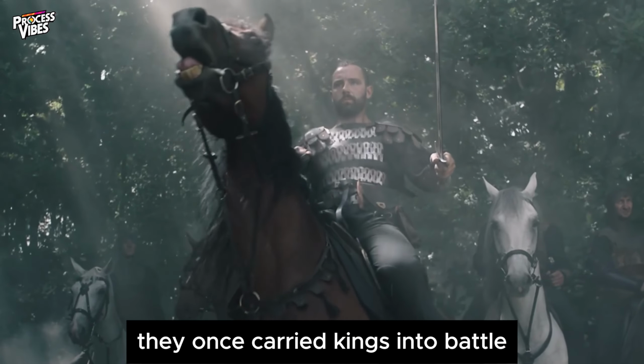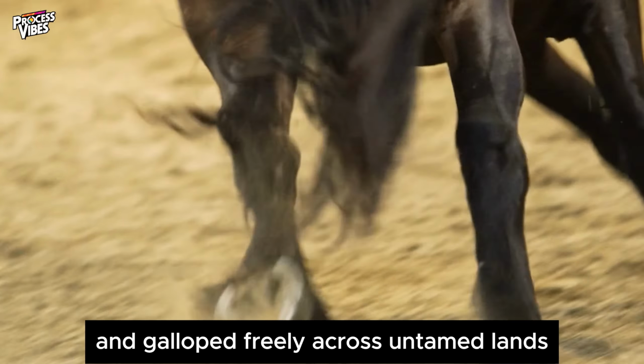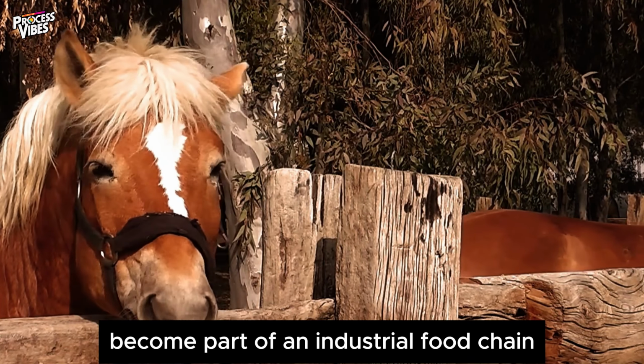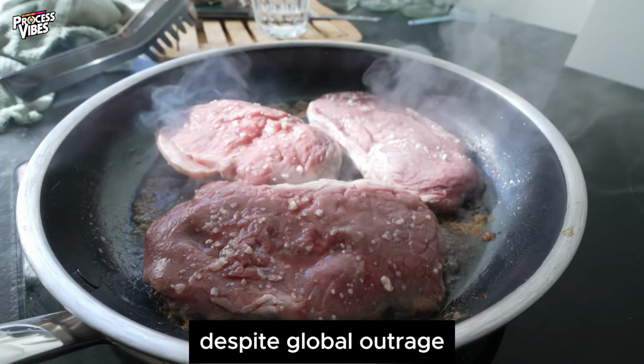They once carried kings into battle, pulled plows through unforgiving soil, and galloped freely across untamed lands. But today, many of them end up here, inside fenced enclosures, destined not for glory, but for the dinner plate. How did the symbol of freedom become part of an industrial food chain? Why is horse meat still in demand, despite global outrage?